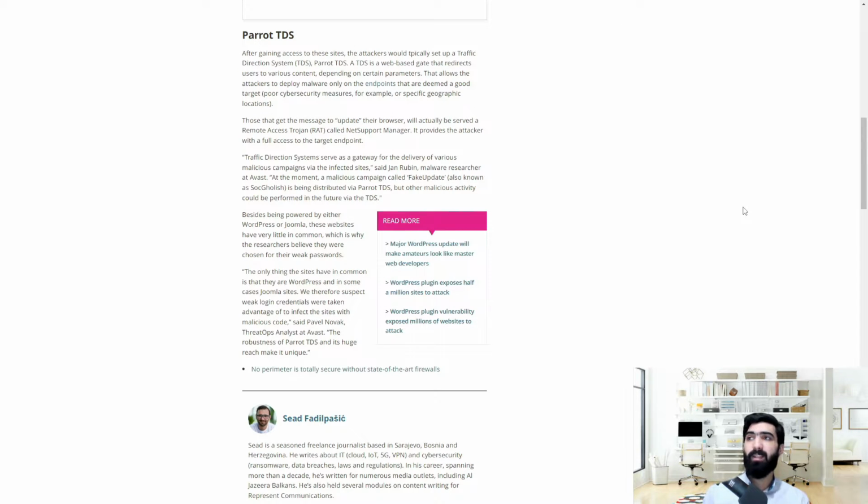Besides being powered by either WordPress or Joomla, these websites have very little in common, which is why the researchers believe they were chosen for their weak passwords. It would make a whole lot of sense. "The only thing the sites have in common is that they are WordPress and in some cases Joomla sites. We therefore suspect weak login credentials were taken advantage of to infect the sites with malicious code," said Pavel Novak, who's a threat ops analyst at Avast. "The robustness of Parrot TDS and its huge reach make it unique."